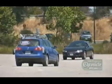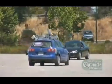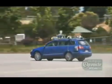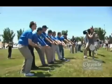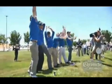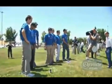And that's what this car does exceptionally well. For Stanford's autonomous vehicle team, this project is about something much more audacious than winning big prize money in the DARPA challenge. After all, that's something they've already done back in 2005. For them, it's really about building the future.